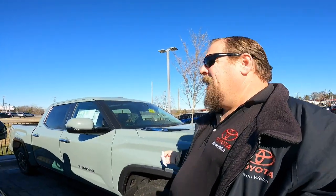You've got the iForce Max, which is right here behind me. The iForce Max is a parallel hybrid system, so it has an additional hybrid drive motor in between the engine and the transmission. That truck produces 437 horsepower and 583 foot-pounds of torque at 2,600 RPM, which is a very low RPM to produce that kind of torque.